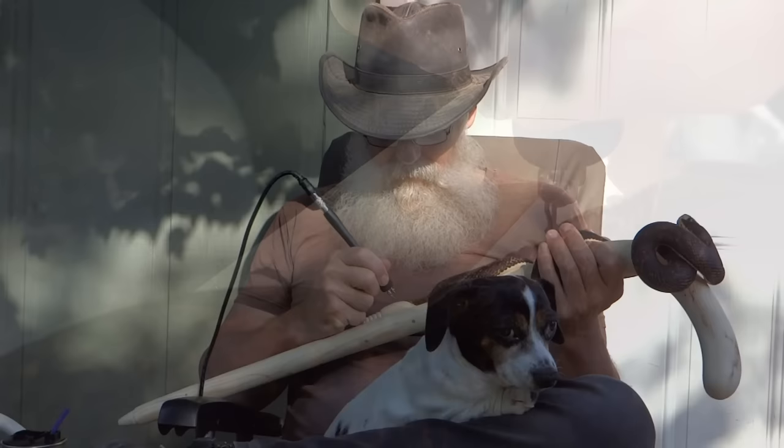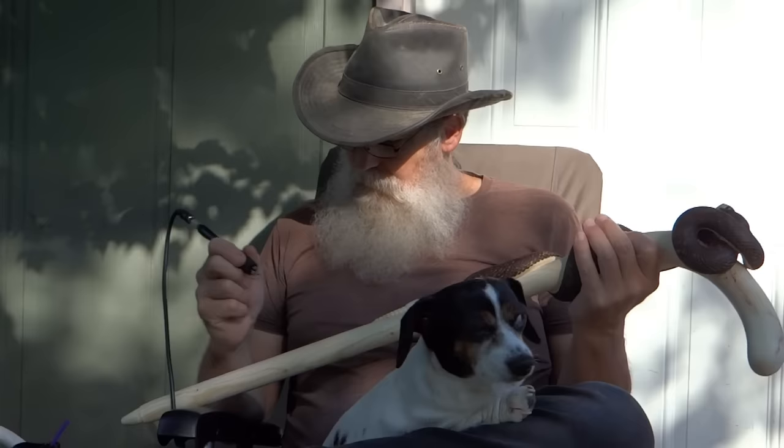The temperatures have been getting up near 100 degrees lately. The ground's getting real dry and thirsty. So are the little hummingbirds.